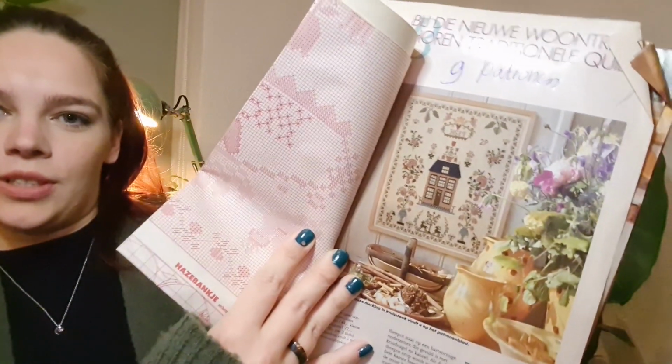Then on the same marketplace I bought something else, and I'm not going to show everything, but someone was selling a lot of old patterns of samplers. And for instance, this is one of them. It's really weird to show it like this. There's a really cute sampler, and they're just old patterns.